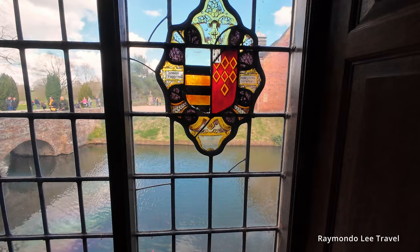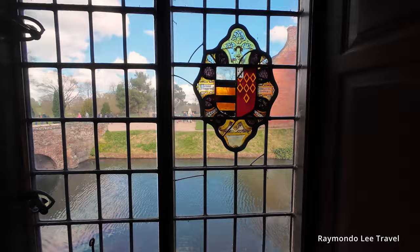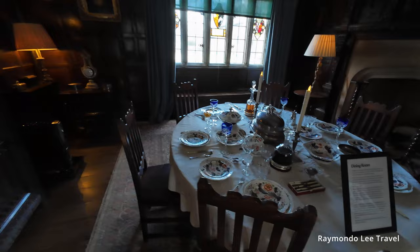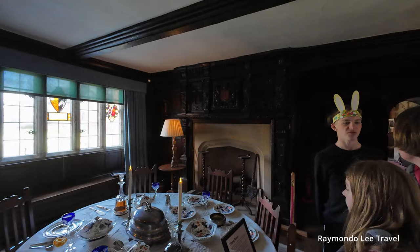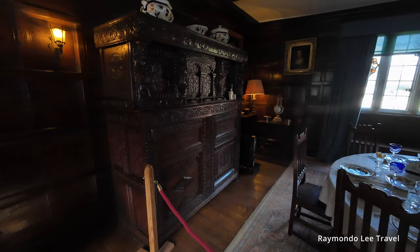It's got the names on the actual Thomas Frognall. Edward Ferrers. Oh yeah, okay. Look at the fireplace. Look at the fireplace. Cabinet as well.